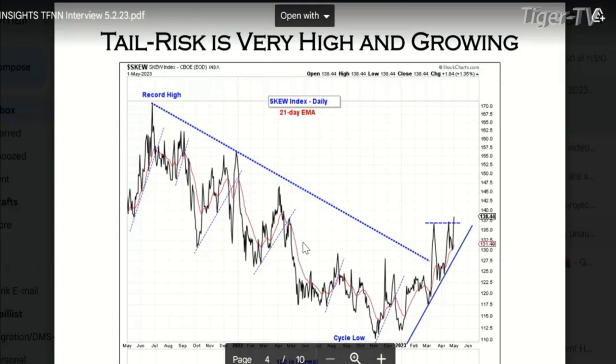So they're pricing in tail risk, and the price of SKEW is advancing. In fact, most recently, especially with this recent bank failure, we've seen a breakout to a new recovery high in SKEW. What this is basically telling us is that tail risk is very high today and it's growing. And so options players are beginning to price in a black swan event.